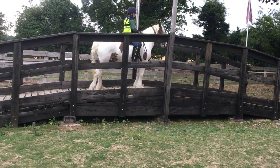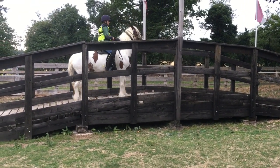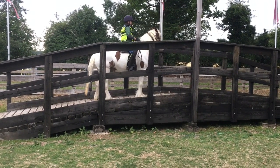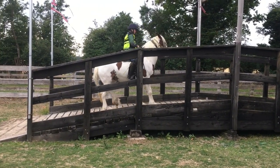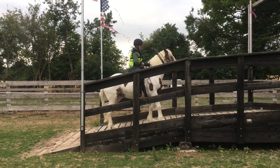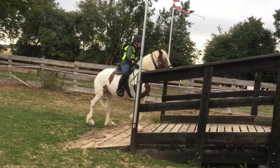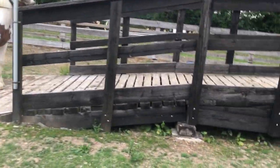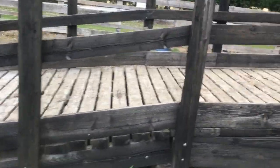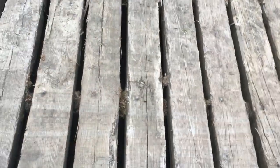It's very, very hard to do this for horses because they can see down through it, yeah? They can see down through them gaps. Very, very difficult for horse to do. It takes a lot of confidence, put it that way. It's not difficult to do, it's just a confidence required. But if I just come here now while she walks up again, and you'll see the holes, can you see?